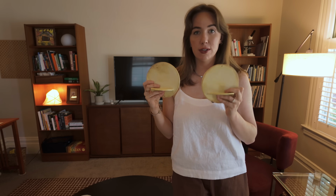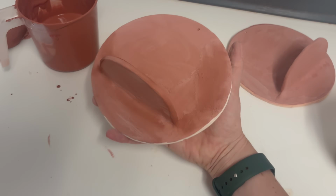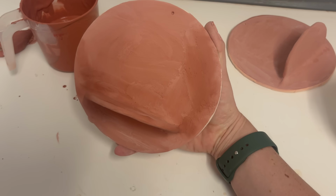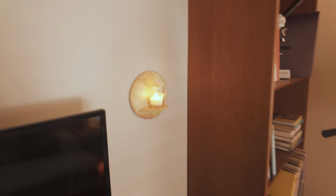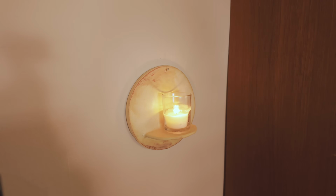I made these two little cutie pie candle holders at the pottery studio. They're a little wonky. The glaze, I only painted it on, so it kind of bled through, but I like the way they look. They look organic and oblong.